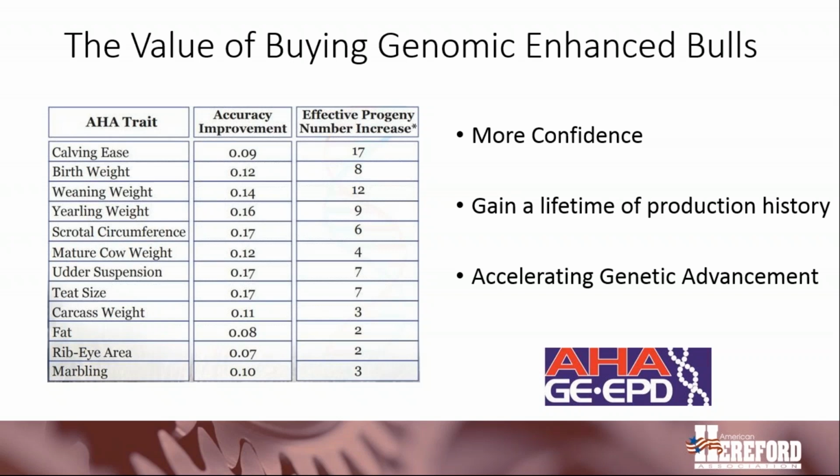And so you can see the favorable increase in accuracy by trait, and then the progeny equivalency that it would take for the number of progeny being born to that bull to equal that increase in accuracy that you would gain. So at the American Hereford Association, down in the bottom right-hand corner, as you look at animals on a pedigree or on our website, the genomic logo basically lets you know that those animals have been genomically enhanced and that they are parent verified.